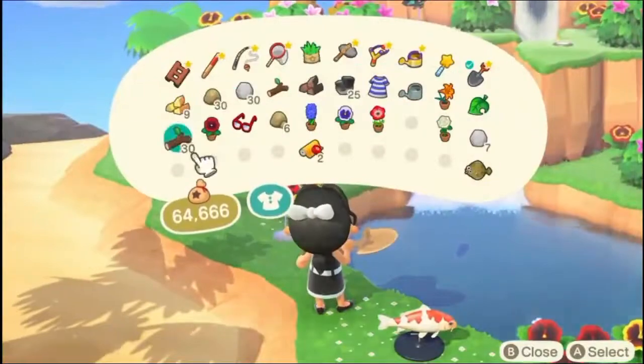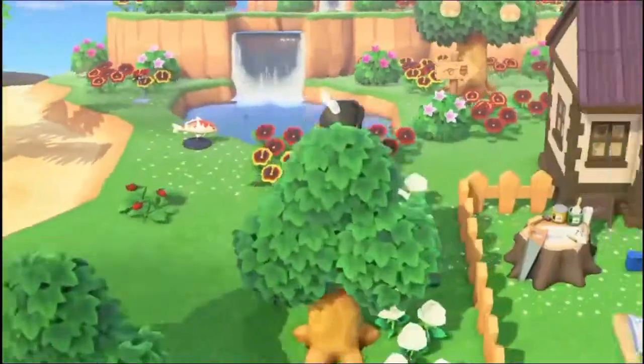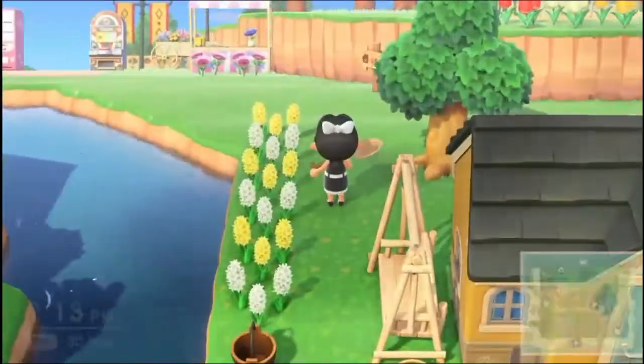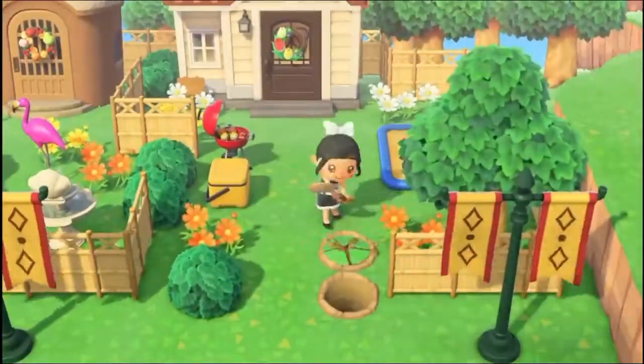I also go around and obviously I water the flowers that I'm breeding, and then I replace flowers if there's a place where, for example, I'm still trying to fill up the forest area with certain flowers. If there are flowers there that I can add, then I add them.